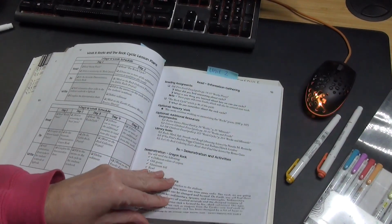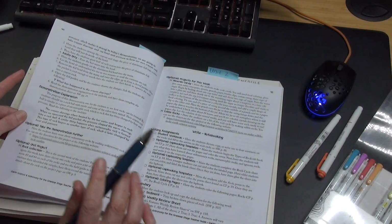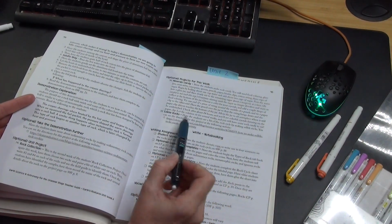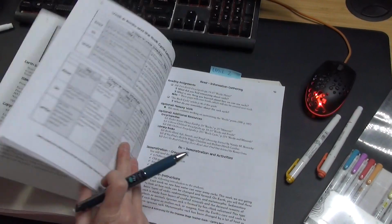I usually find a YouTube video to go with that and put that all together, and then we will do probably one of the experiments. So usually there's a demonstration here or an optional demonstration. I'll pull out whichever one I feel is the most interesting. Like here's another project, mineral candy, edible rocks. This is probably what we're gonna do, but I need to read through that and get that figured out.